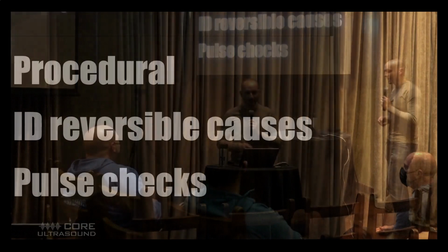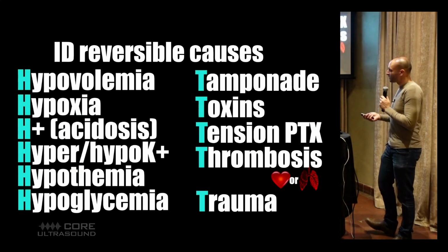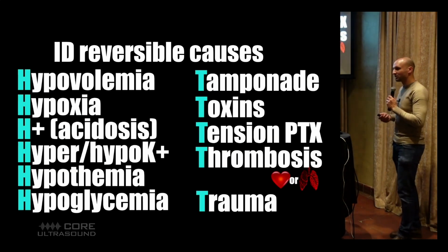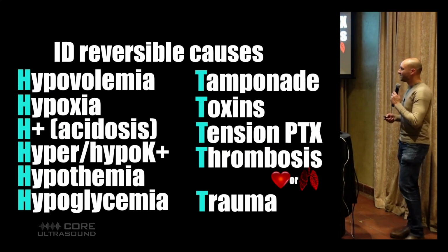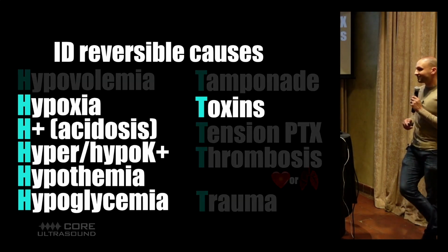There are 3 different ways that I use ultrasound in arrest: procedural, identifying reversible causes, and then actually during those pulse checks. So this is the first one. It's pretty accessible. You know, you got the worst mnemonic of all time, the H's and T's, right? Out of these, there are a few that ultrasound actually does really good at. This is not them.